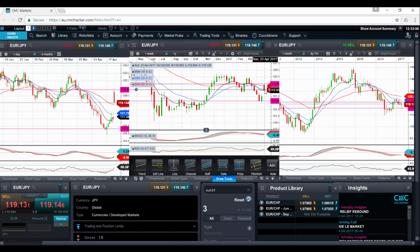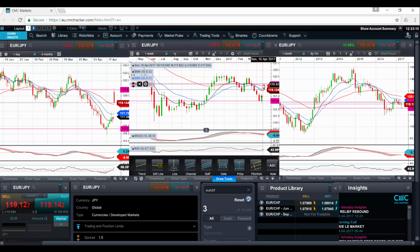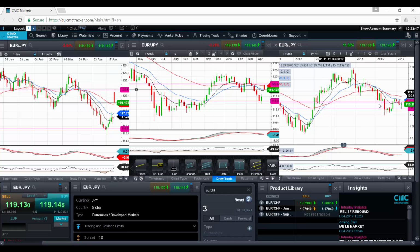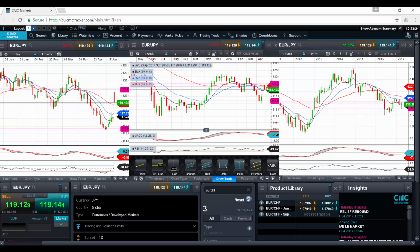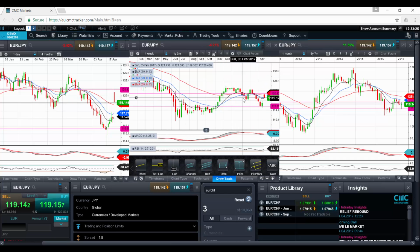So while the euro has strengthened against the yen, it is still in a downtrend. Even though we opened in a strong gap, we are still in a very strong and confirmed downtrend on the yen, and we are reacting to previous support and resistance levels.